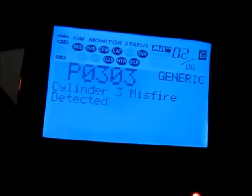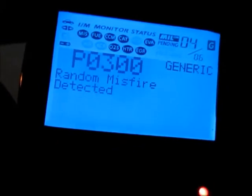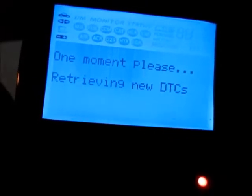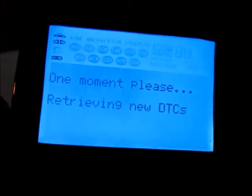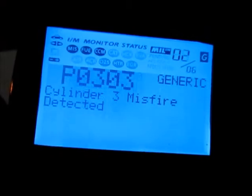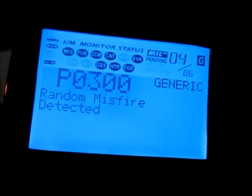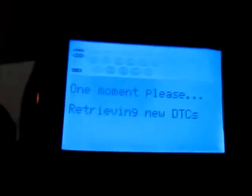Cylinder number 3 is misfiring, then cylinder 5, and then we got another random misfire. So that's P0300, cylinder number 3, 5, another random, 3 again, and 5.